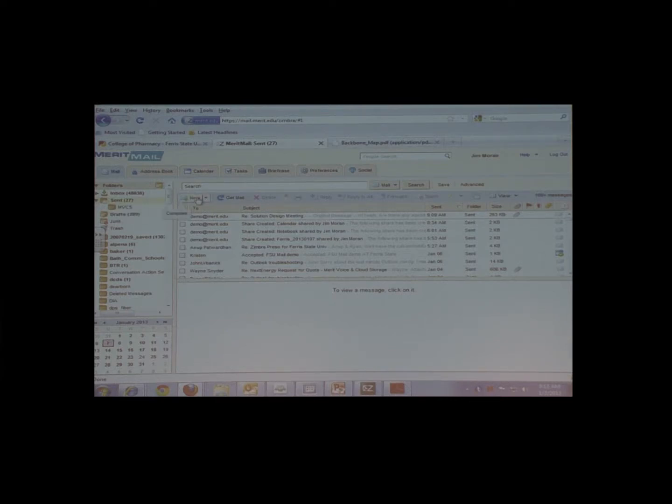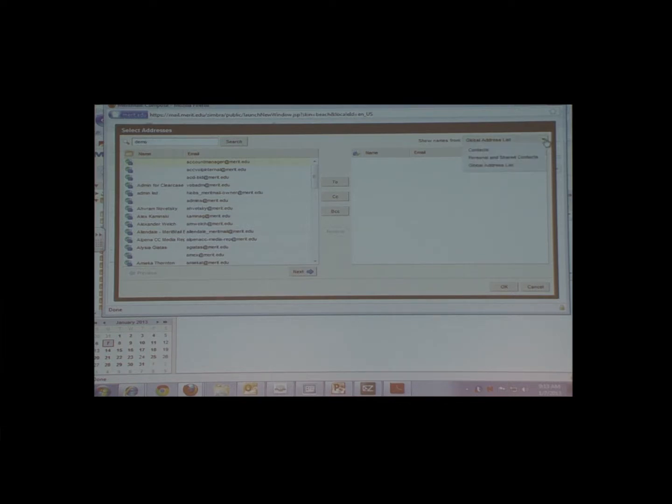So we showed replying to an existing email, but let's start a new one here and walk through a couple steps with that. So again, a completely new email address. If I wanted to work with the address book, I could click on the To here, and I could search for addresses. So I'm going to go ahead and search for our friend Demo. So I'm searching on anybody's name that would contain the word Demo. I can search in a variety of places. The global address list, which is what Merit publishes. It's got all of our information in it that comes from our directory service.